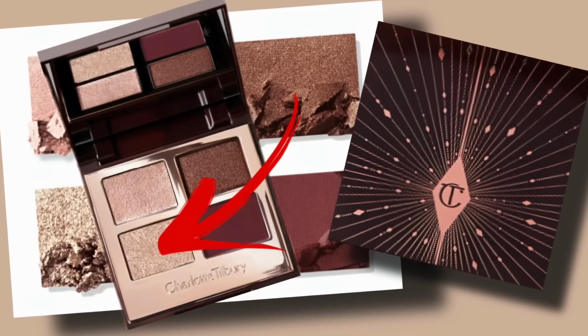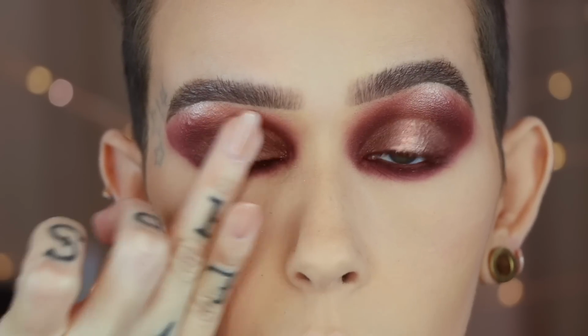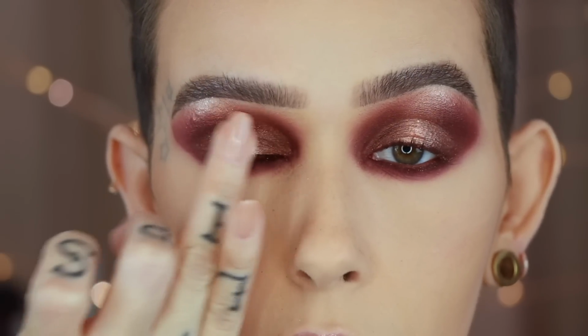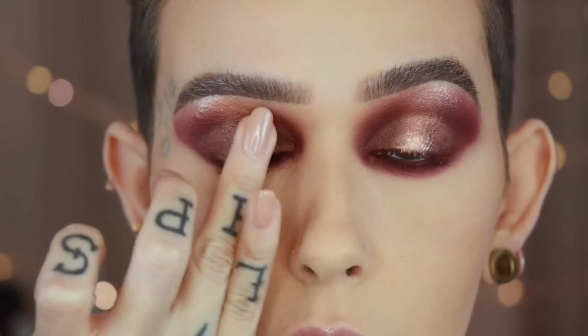Now I'm going to go in with the Celestial shade and my finger. I'm going to place this right over where I applied the last shade and then kind of blend out. And then I'm going to go off camera and add on liner and mascara.